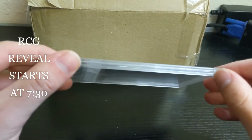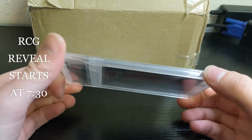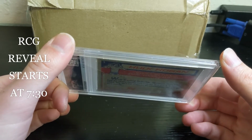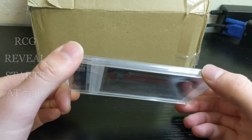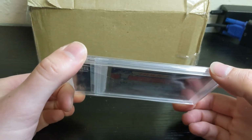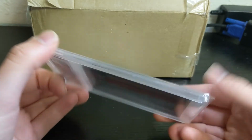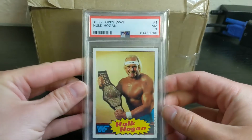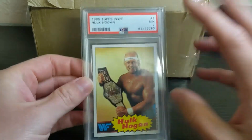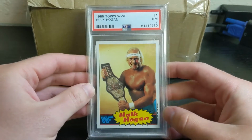I talked about it in the video when I opened the 1987 Topps WWF box, and I picked this up from a local card shop, and in hindsight paid too much for it, but I really liked the way it looked, and can't go wrong with iconic cards. But it's the 1985 Topps WWF Hulk Hogan pseudo rookie card, or first Topps card. Pretty much is the main rookie card.